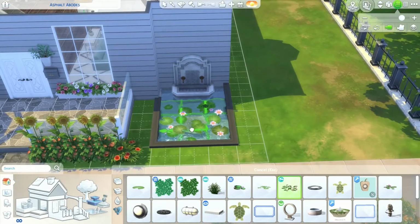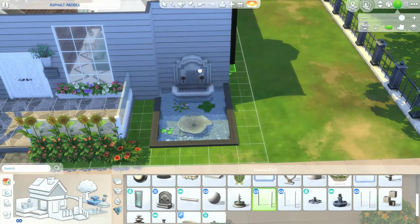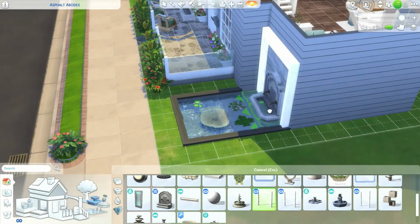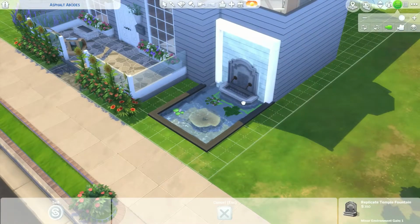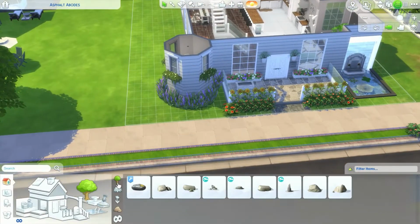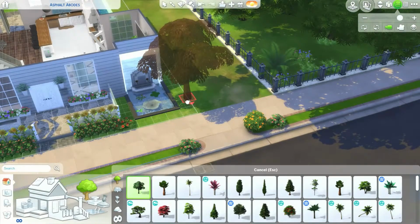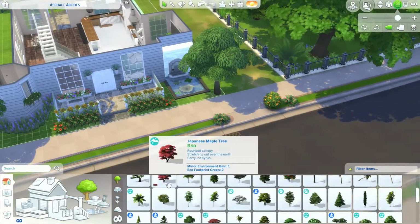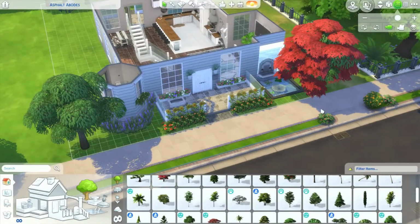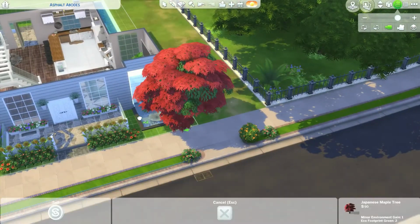I just wanted to utilize that a lot, and I wanted to make sure it looked cute. And I think I'm gonna add a few trees in the front there as well, but I don't really cover up the fountain that much, just a little bit of the side of it. That's pretty much it. Now I'm doing the finishing touches on the outside, adding the trees and the little curb appeal stuff.